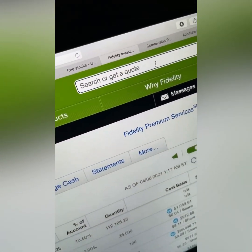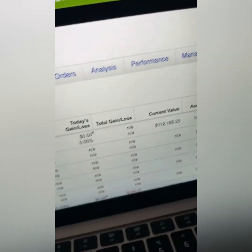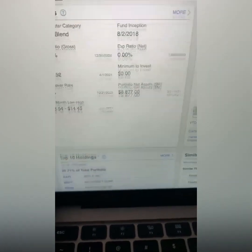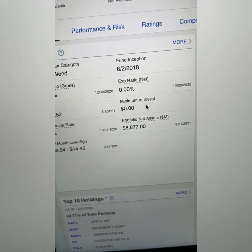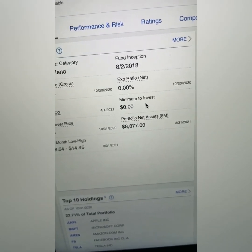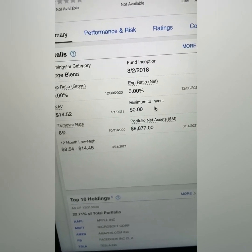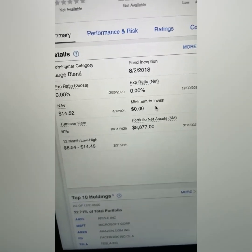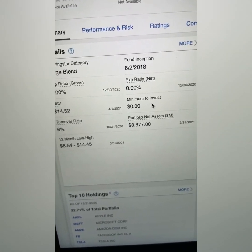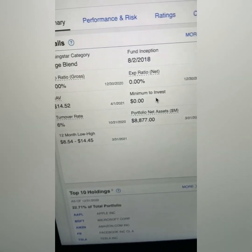All right, FZ Rocks. Look, because remember, you always want to do your research here. Okay. What are we looking for? Pop quiz. Look at the expense ratio. What does the expense ratio mean? If it's 0, that means I don't have to ever pay any money to anybody to manage these funds. Minimum to invest, because some stocks, like Vanguard, you have to pay $10,000 as the minimum. I have a Vanguard stock too, because it's been here like 20 plus years, right? So they have an amazing track record, okay?